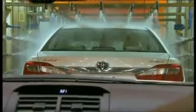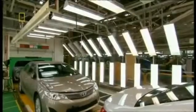When the car gets the all clear, it's time for a shower. Up to 150 jets blast recycled water onto the car. The 2.5 kilos of sealer applied way back in the paint shop is put to the test.